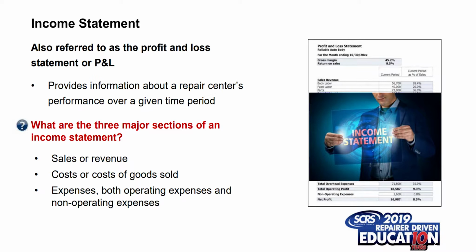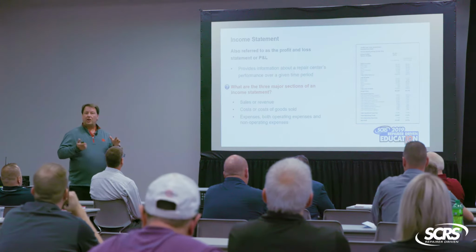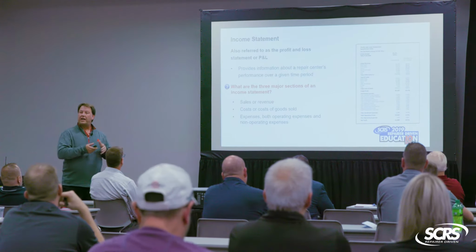Again, the P&L is going to show us the results. It's the scorecard of what we did for that month. Not a big surprise, it basically has a couple of major sections: sales, costs, and expenses. Sales are all the things on the estimate when you write an estimate. Each estimate has basically its own P&L, or a breakdown of the sales, or sales mix. Then we have the costs. Those are the costs that directly apply to that car.